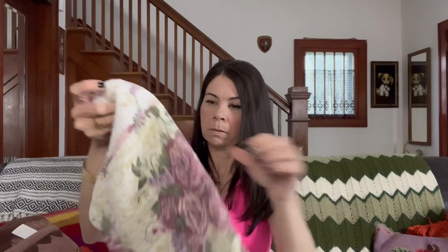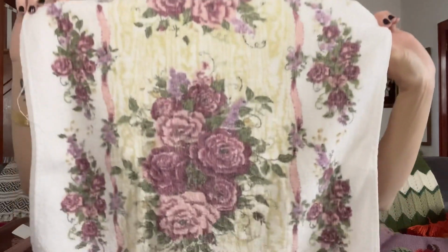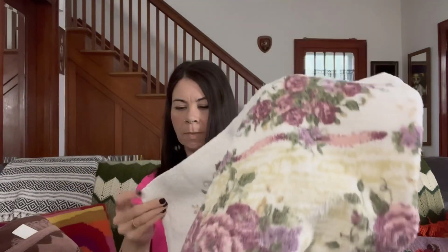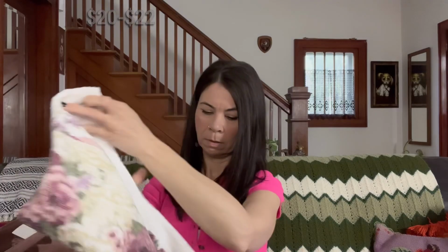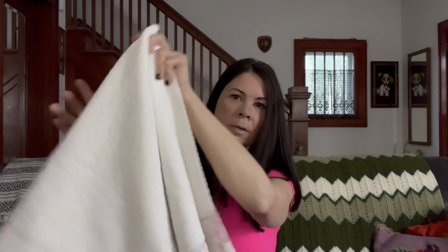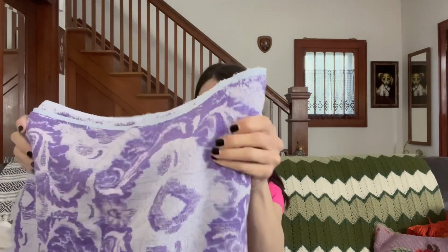I grabbed this one, really pretty purple one. This looks like 1980s. And it is Linen Corp. And it was $1.25. Another probably 1980s. This one was $1.50. See if there's a tag on it. No tag on this one. And then this one was $1.